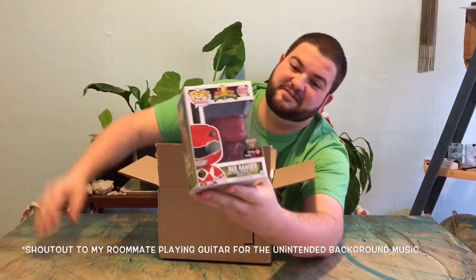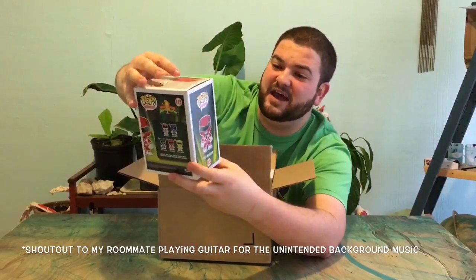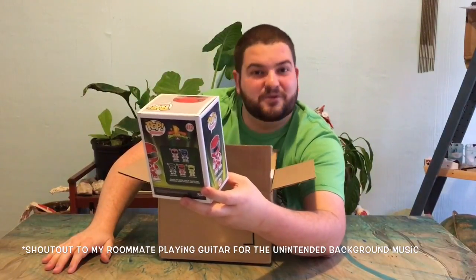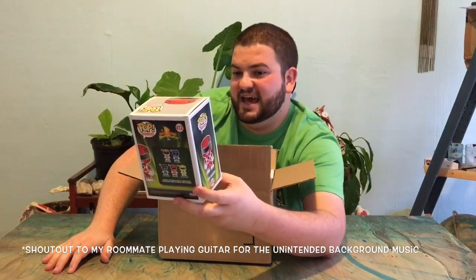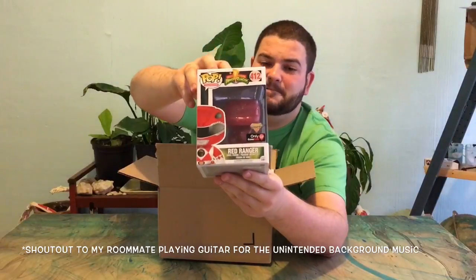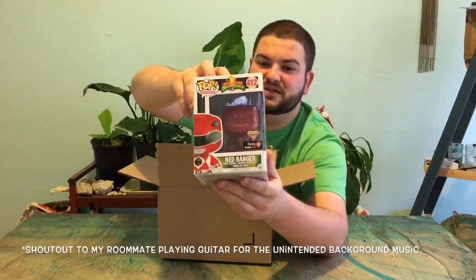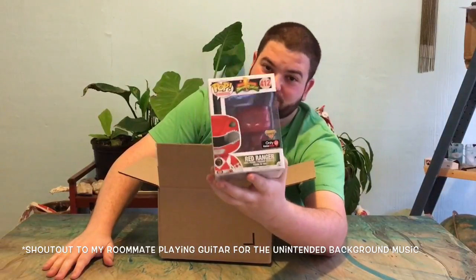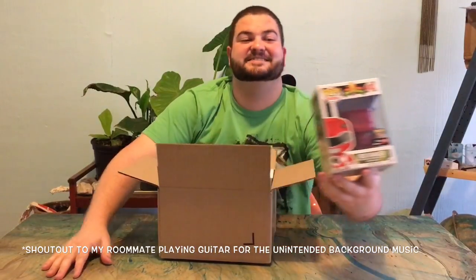I really love these, and I'm so glad that I waited to get my pop vinyls for the Power Rangers, because you know they release the action poses and everything like that, but to actually own an original pop vinyl, where it's in the original mold and the original shape, it's really exciting to me. So I really love this.